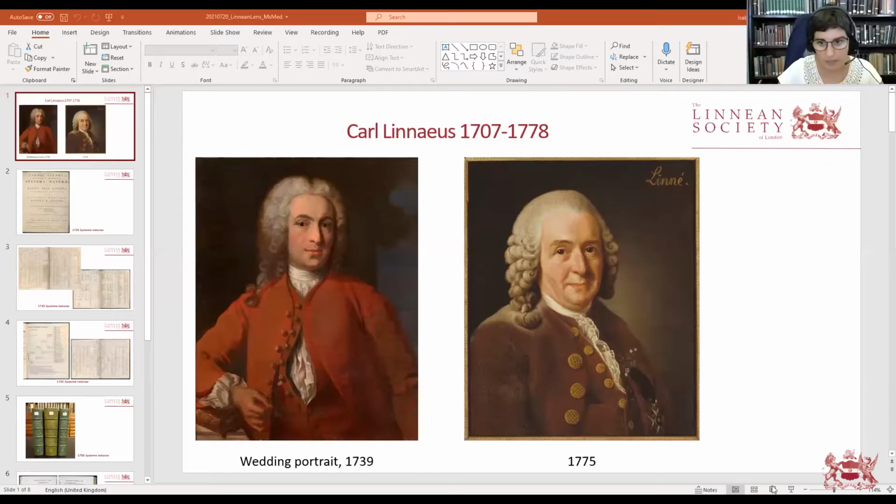Today I will present you a manuscript from Carl Linnaeus's collections. And this is a manuscript from his younger days. But while I'm aware that probably most of you are entirely knowledgeable and know exactly who Carl Linnaeus is, I thought I would start with a short presentation on Carl Linnaeus, just to introduce the man before I go on to present the manuscript.